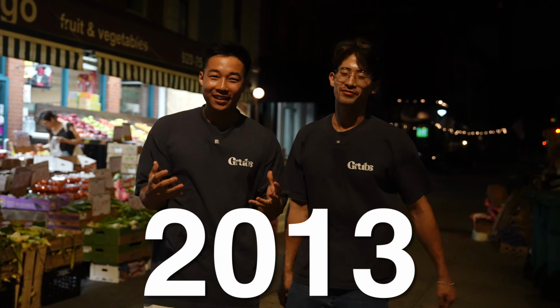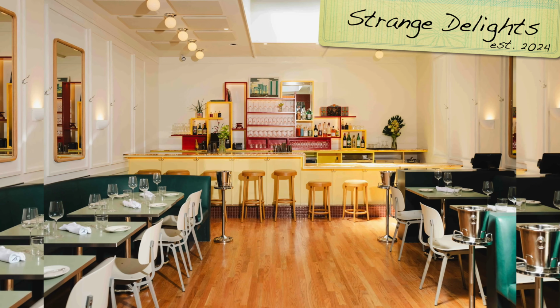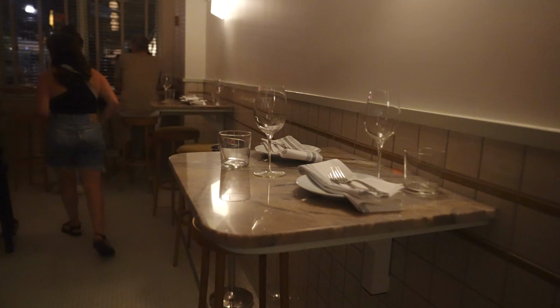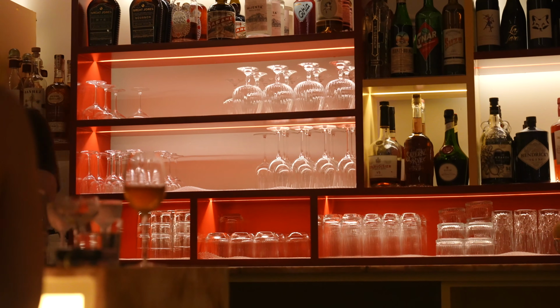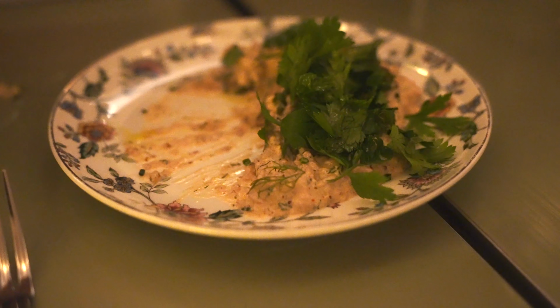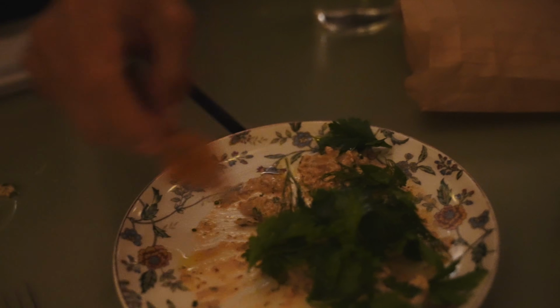All right, we're finally in the 2020s, 2024, guys. We're at the newest open restaurant out here in New York City, Strange Delights. Final restaurant for you guys. NOLA-based restaurant, but very hip, hits the young demographic, people our age. This is their smoked fish dip, fried saltines, escalette pepper, and I believe there's dill and some parsley in this. Wow, extremely herbaceous. Now, can you believe though that this is $18? It's really good. Like the greens are really fresh.